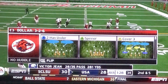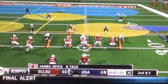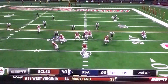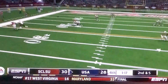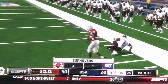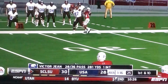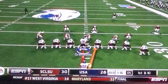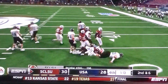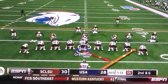All they have to do is not turn the ball over, and they can go and win this game here at home. Have to see what happens here as Gene drops back once again. He makes a throw, and Terrell with the interception. The play of the game right there. Picks off Victor Jean on the 30-yard line, and that might seal it right there. Barring any mistakes by our football team right there.